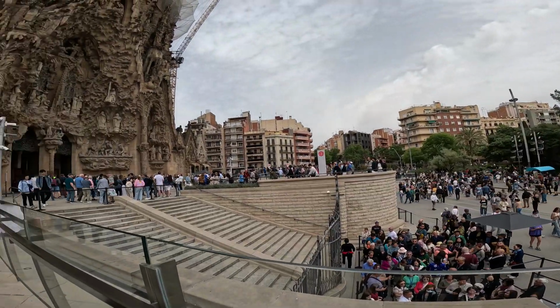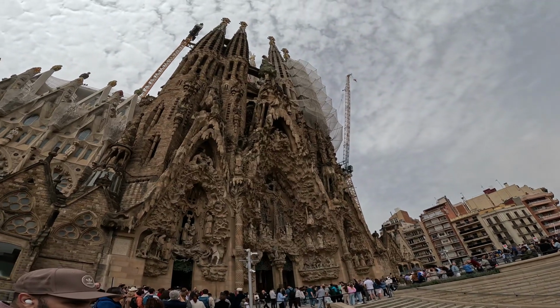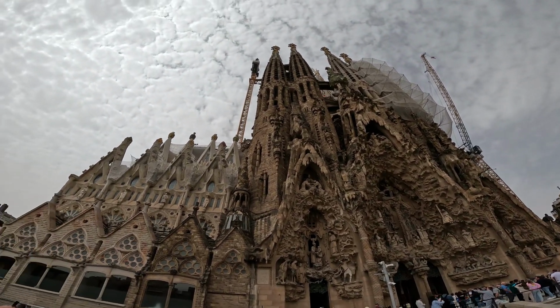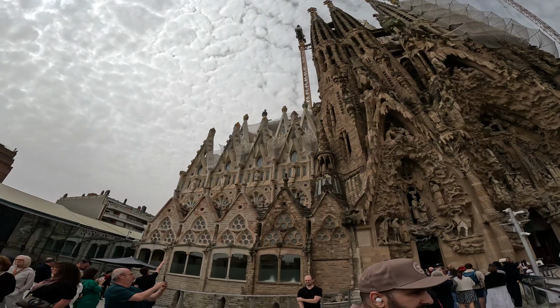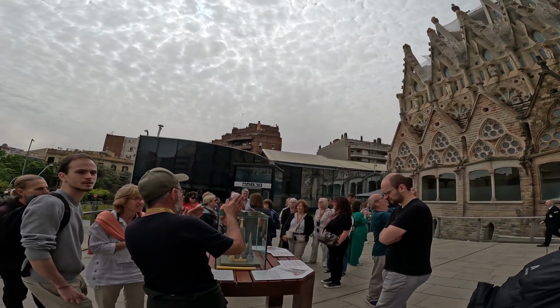So the next morning, we headed to La Sagrada Familia. Luckily, we had booked our tickets in advance, which saved us from those crazy long lines. So I would recommend to definitely book ahead if you're planning to go, because it does get fully booked.